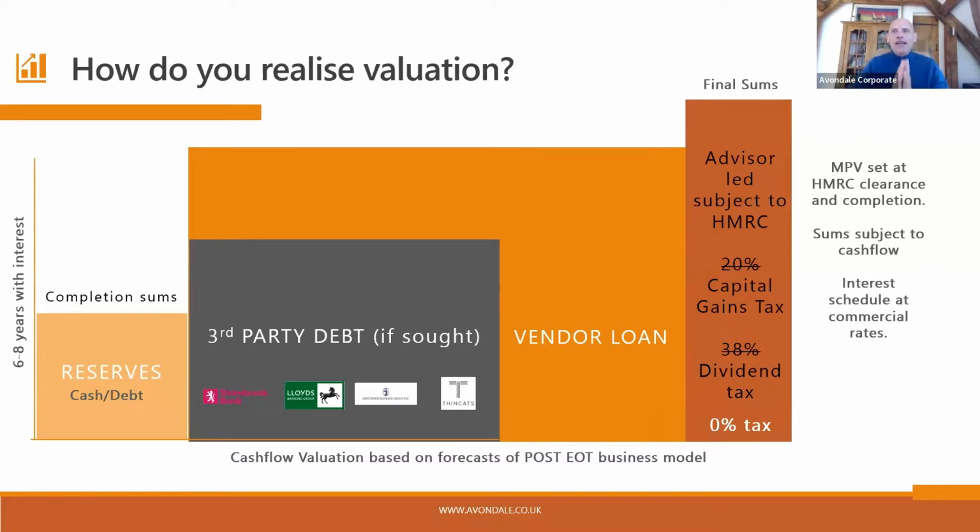Now, that vendor loan is a gift subject to cash flow. So it's quite unusual in EOT. Basically, it can only be paid from distributable reserves. So although it's contractually obliged and it's scheduled, the company's got to have the money to pay it. Now, that avoids people prejudicing the employees, but it does mean the sellers are taking the credit risk on the loan. But they'd be doing that anyway with a management buyout. Here, they can have more control and influence by sitting on the board or sitting on the trust, and we'll examine that when we talk to Nigel.